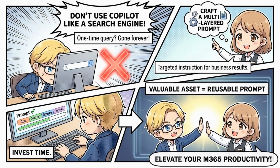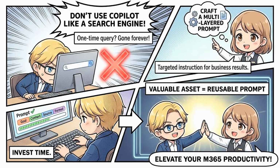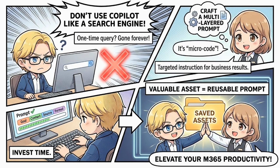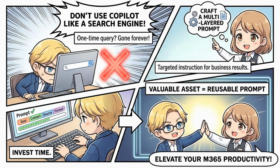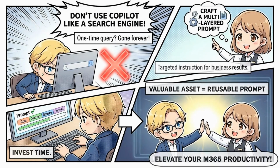Hello everyone. A common pitfall for new AI users is treating Copilot like a standard search engine. They type a query, get an answer, and then allow that valuable query to simply disappear into their chat history, never to be seen again. This approach overlooks the true nature and potential of generative AI.